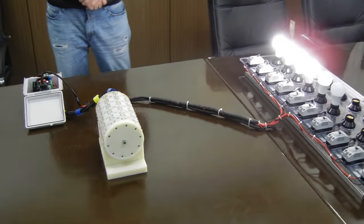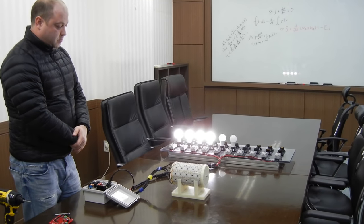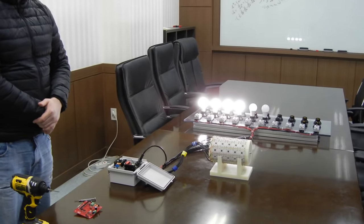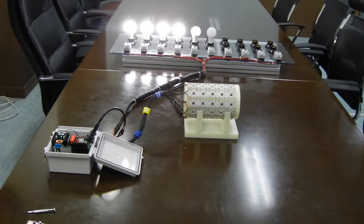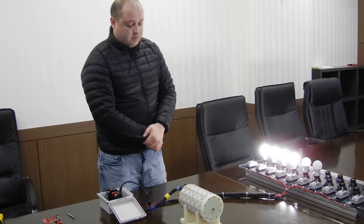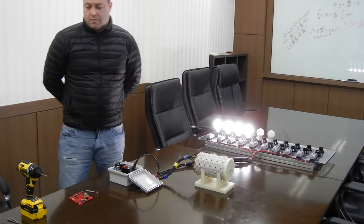This motor, with power of up to 1 kW, was designed by me and developed around 5 years ago. We also have a motor for 10 kilowatts.